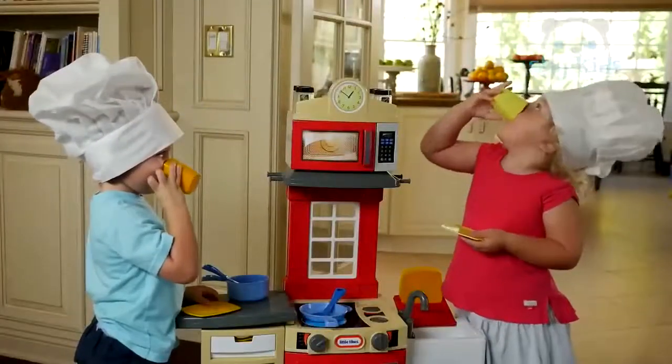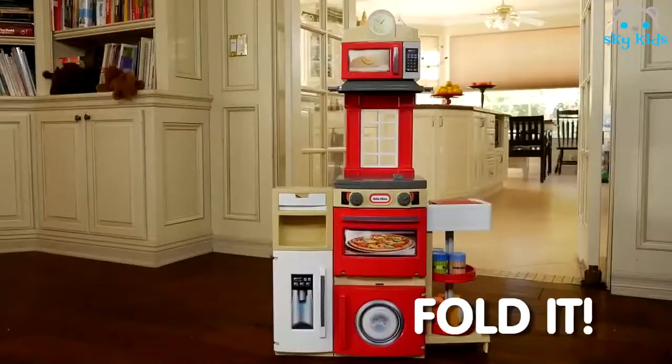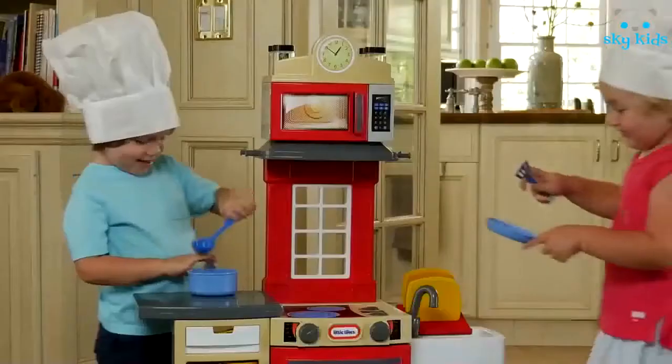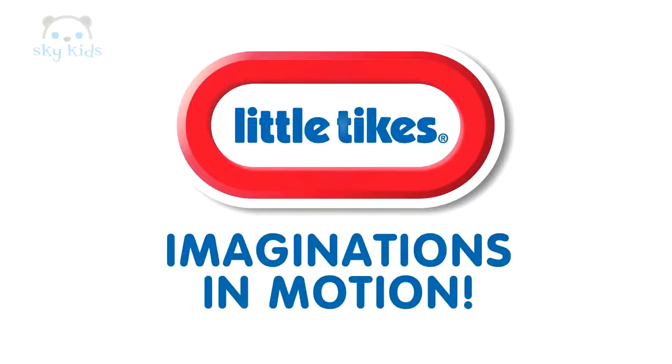And when you're done cooking, it magically folds up in a snap. There's nothing like the Little Tykes Cook and Store kitchen. Cook it, fold it, store it. Now your kitchen really can go anywhere. Little Tykes Cook and Store kitchen. Cook up some fun. Little Tykes, imaginations in motion.